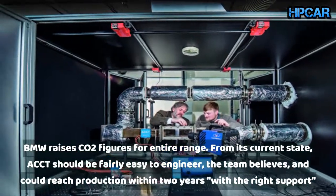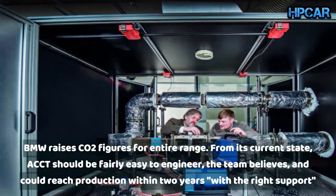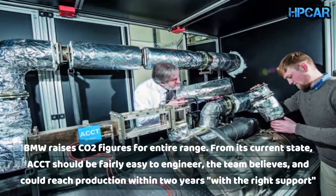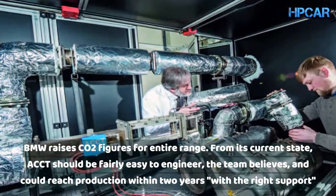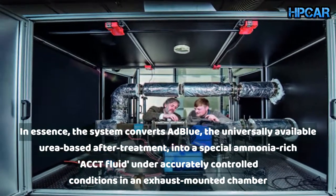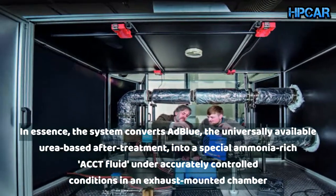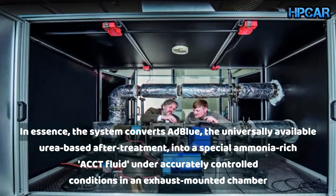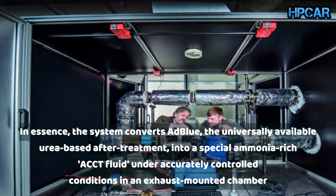From its current state, ACCT should be fairly easy to engineer, the team believes, and could reach production within 2 years with the right support. In essence, the system converts AdBlue, the universally available urea based after treatment, into a special ammonia-rich ACCT fluid under accurately controlled conditions in an exhaust-mounted chamber.